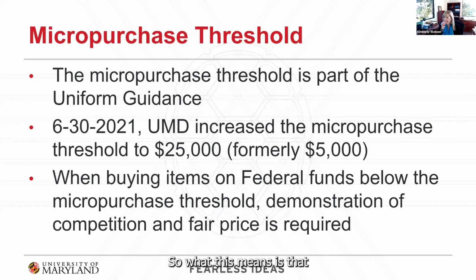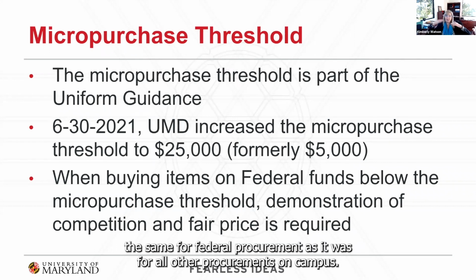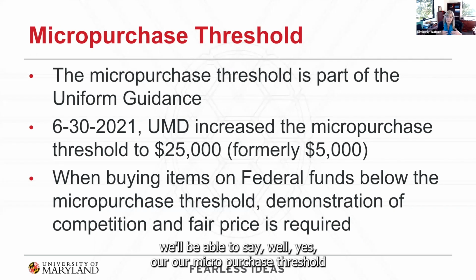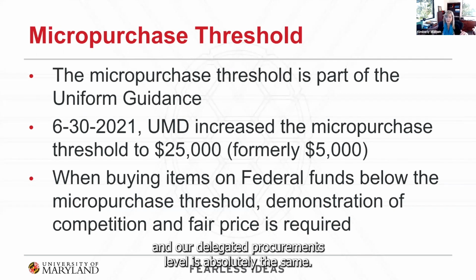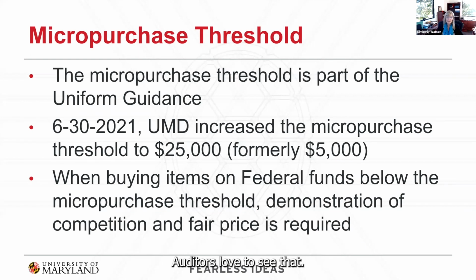So what this means is that you have the ability, as campus departments, to, number one, make our delegated authority limit the same for federal procurements as it was for all other procurements on campus. That consistency makes life a little easier because you don't have to think about the funding source. Number two, it helped us from a consistency standpoint. When we go through audits in the future, we'll be able to say, yes, our micro purchase threshold and our delegated procurement limit are absolutely the same. We treat those procurements the same way, and we're consistent across the board. Auditors love to see that.